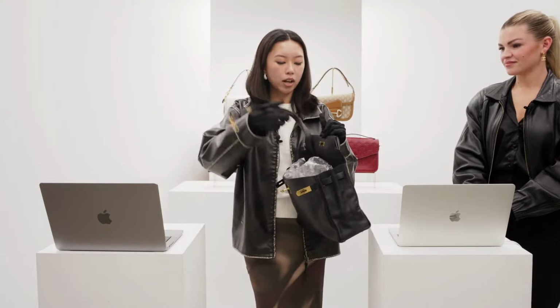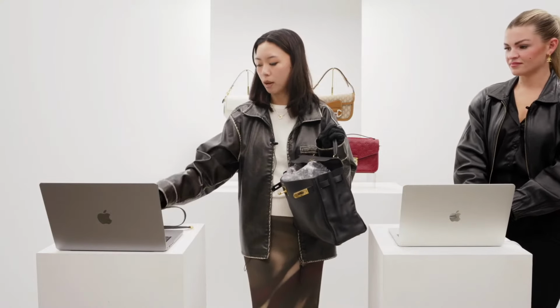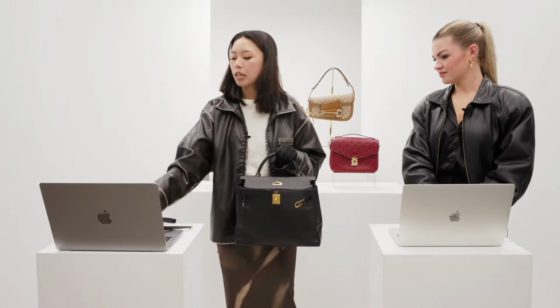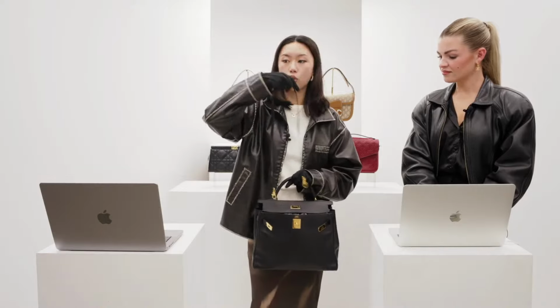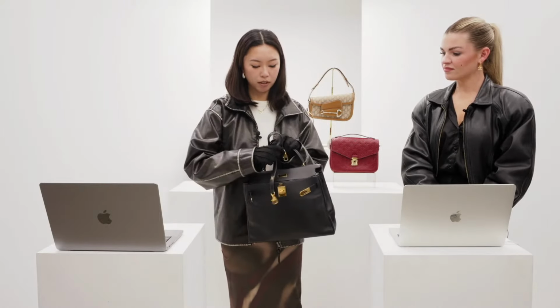And so to make it a little bit easier on you too, they do have an additional shoulder strap so that you can wear it crossbody or as a long strap shoulder bag. Actually, I take that back. I think this is just a long strap shoulder bag. I think it would probably be a little bit too short for a crossbody, but you can wear it as a long strap shoulder bag if that's your preferred method of wear.